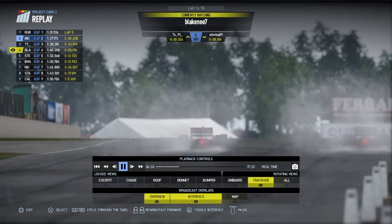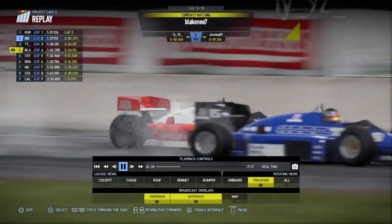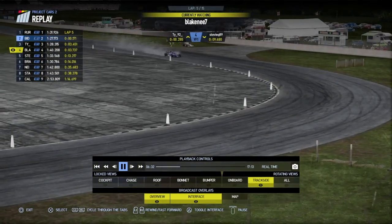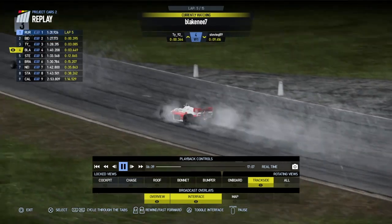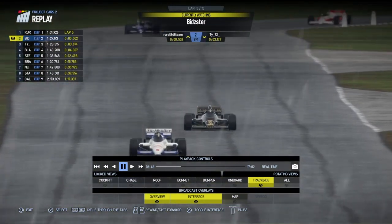There's TY and Blakeney quite close together as well. In fact, they're side by side down to the next corner. Blakeney on the inside, TY on the outside, down towards Beckett's. Gone through Maggots, and then there's Beckett's. TY just gets ahead of Blakeney there and gets on the power and runs away, as Bidzster then on the straight, chasing down Rural.